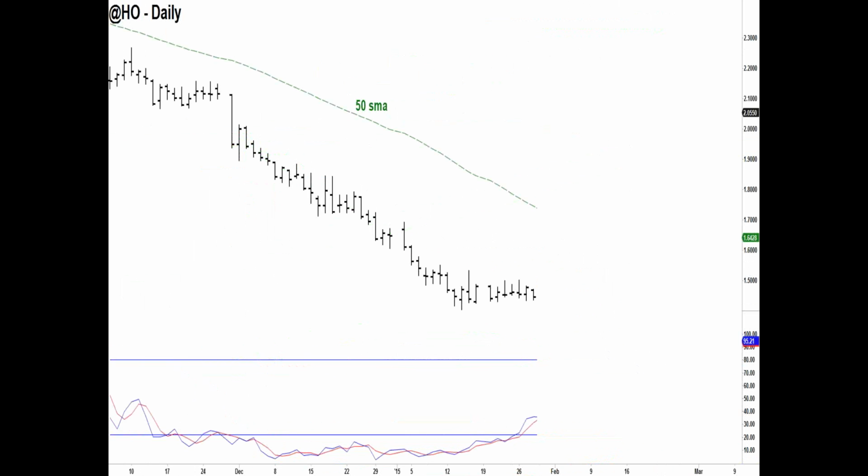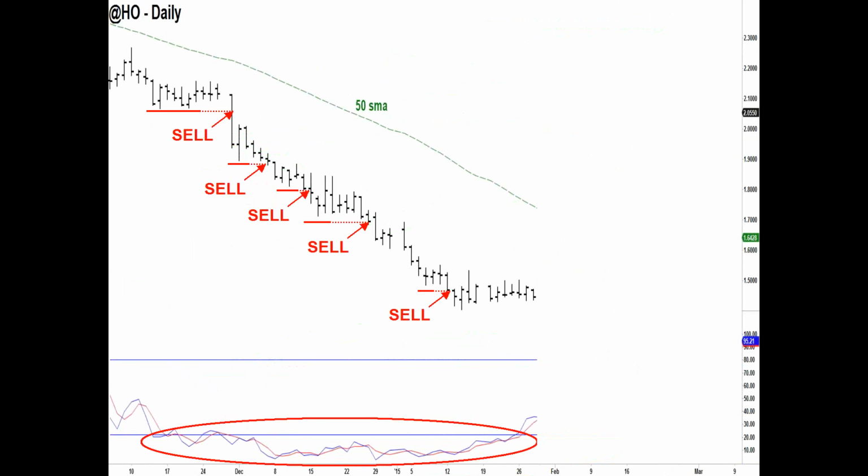So if heating oil has been going lower, well, we want to exploit the so-called oversold conditions here in November and December and in January. We identified the bottoms that were created, and those are our entry points to go short. So when everyone was losing money trying to pick a bottom in heating oil and or crude oil, the same scenario existed, we could have just simply gone short.